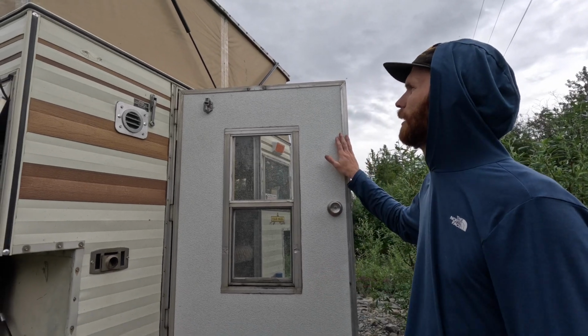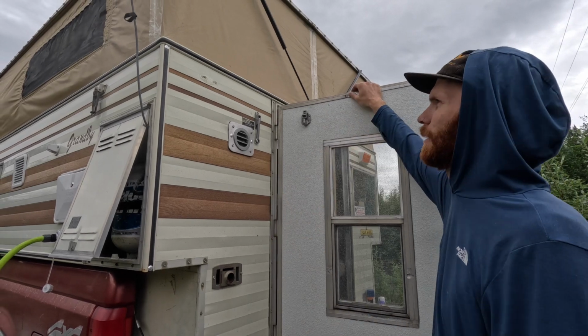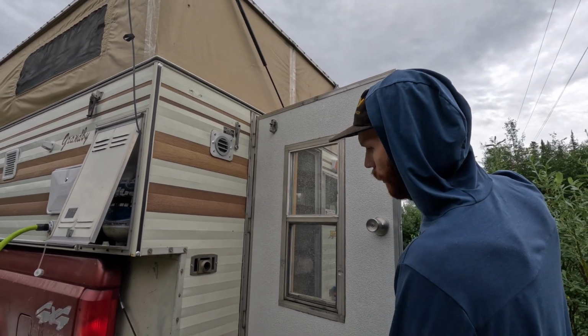Moving on to the back of the camper, this is the door to the camper. My dad rebuilt it. This camper came with a door holder that was a kind of a plunger, and you had to really push on the door to get it to latch into that. And because of that, it was causing the door to wobble and get loose.